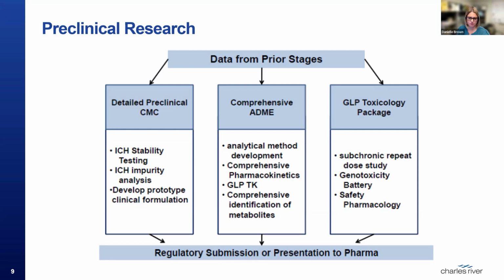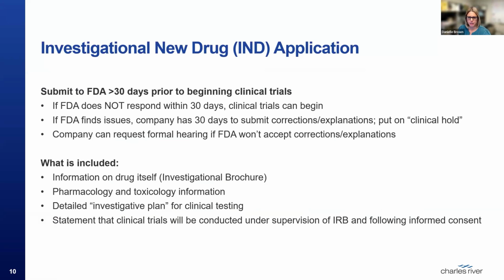All of this goes together in a very, very large package called an investigational new drug application, or IND, and is sent to the FDA for approval before going into humans for clinical trials. So usually it will be submitted around 30 days prior to beginning clinical trials. If the FDA doesn't respond in 30 days, the clinical trials can start. They can still find issues. They can put the medicines on what we call a clinical hold until those issues are figured out. But they usually will submit within 30 days any issues they see.